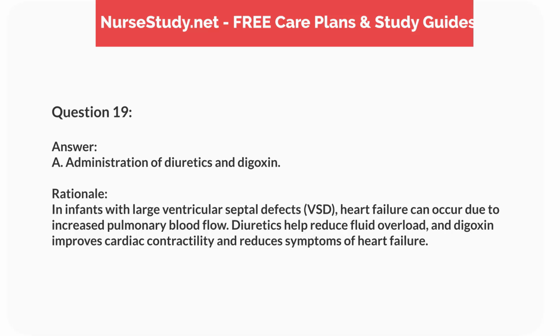Rationale: in infants with large ventricular septal defects, VSD, heart failure can occur due to increased pulmonary blood flow. Diuretics help reduce fluid overload, and digoxin improves cardiac contractility and reduces symptoms of heart failure.